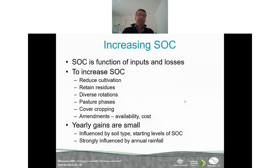So to increase soil organic carbon, things which are common practice now: reducing cultivation, retaining residues, having diverse rotations, including pasture phases. There's good data around to show that those practices do make a difference and can build soil organic carbon. Effectively, what you're doing there is just adding plant-based carbon to the system. And the last one, cover cropping, there's not a lot of data for the medium rainfall zone, but there is work being done at the moment. But the principle is still the same: if you're growing material, if you're producing plant-based carbon, that will eventually go back into the soil. And the last point there was the amendments.